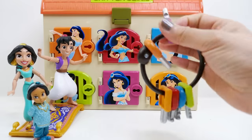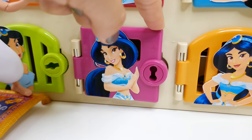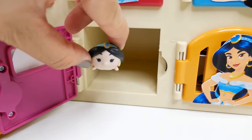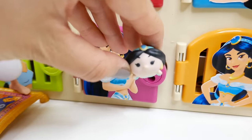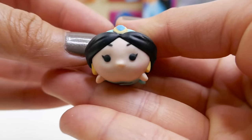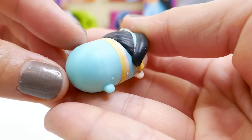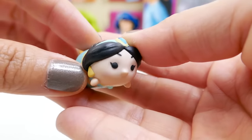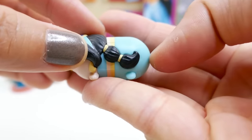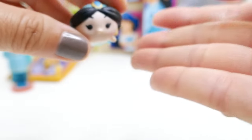Okay, next door, we have the pink door. And let's see what's inside. Oh, look, we have a little tsum-tsum. So this is a little Jasmine tsum-tsum. Oh, isn't this adorable? And so look at this, we have a little medium-sized Jasmine tsum-tsum. She looks so adorable. You can even see her earrings, her little headband, her hair here with the braid coming down the side. And oh my gosh, she is too adorable.